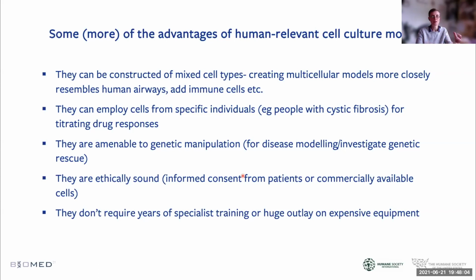There have been models that include platelets or neutrophils or macrophages. So we can look at how our immune cells respond. So we can build these models as complex as we need them. And I think that's the crucial point.